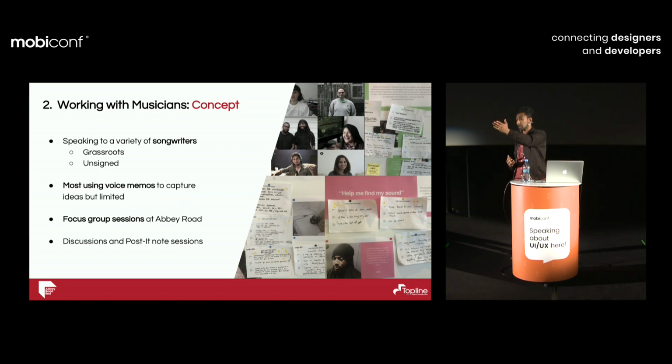So yeah, I agree with you that the professional musicians might want different features than beginners or grassroots artists. But we were talking to both of those, and that's what made us decide on the initial features.